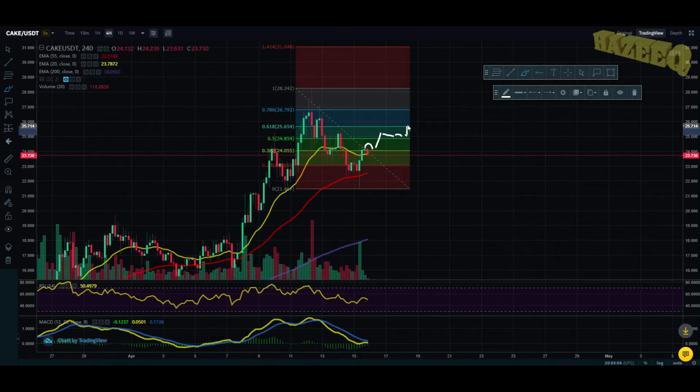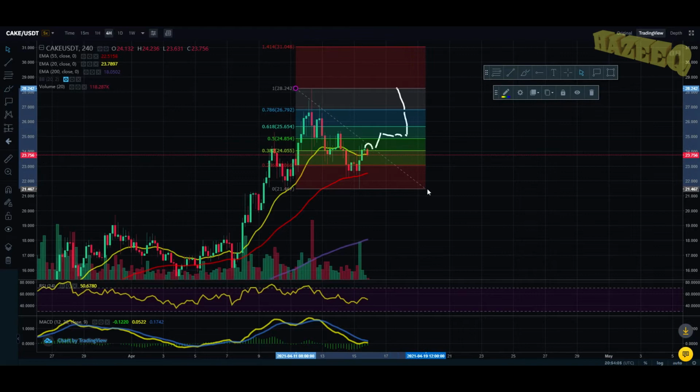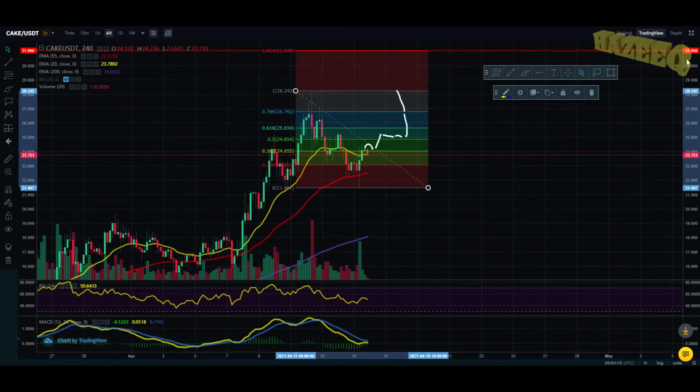and then we break through, and then there is really nothing stopping us from getting to this previous all-time high. Because when you do get through the 0.618, usually you have that full retracement, and then we have our next target, which is the 1.414 level on the fib. That gives us $31 to be exact. And you can look for that, guys.